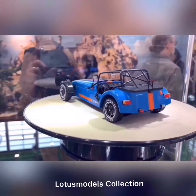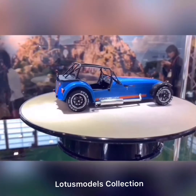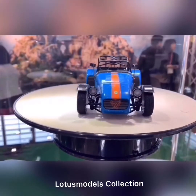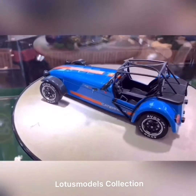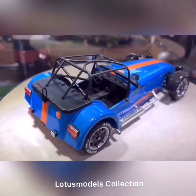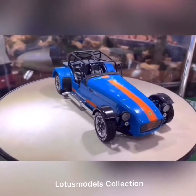Next on the turntable is the Caterham 275 Cup. This is the street version. Price-wise, this model is very suitable to rebuild and match to your own one-on-one Caterham. Solido would like to see all those pictures. They promise me also a race version in the near future.